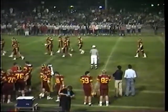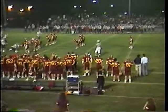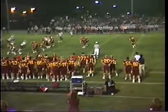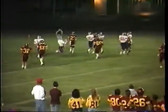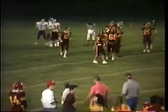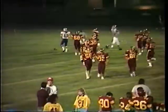So it looks like Alexandria will punt. I thought maybe Fred Avant might take a chance here. It's going to be Waymeyer standing back at the 45-yard line, his own 45. And Waymeyer puts a foot into it. High, booming punt. Nice punt. Fair catch call for Elwood at the, we'll call it 13-yard line.